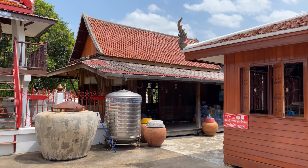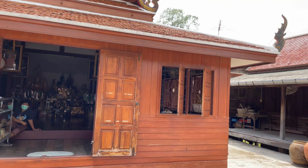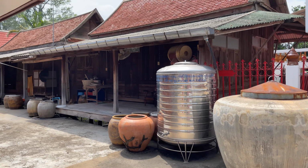Over here is some of the monk quarters. You can see the monk on the floor over there drinking some water. And then over here is also some more of the monk quarters. So they have all their stuff out front.